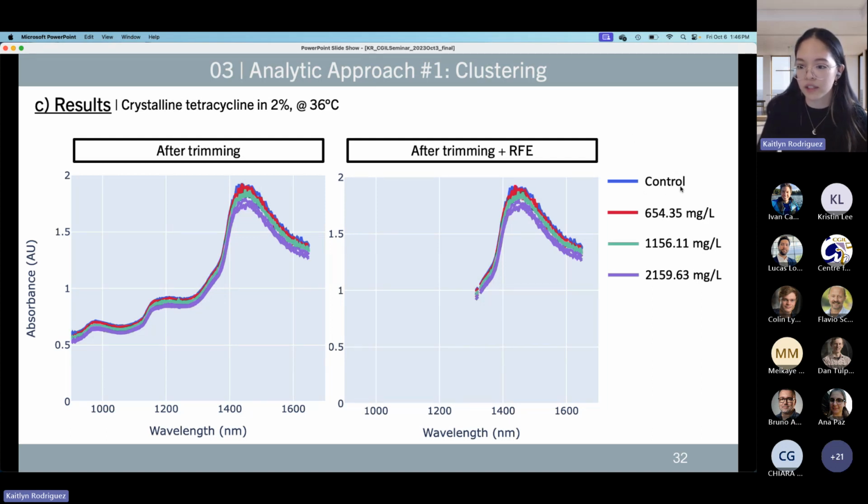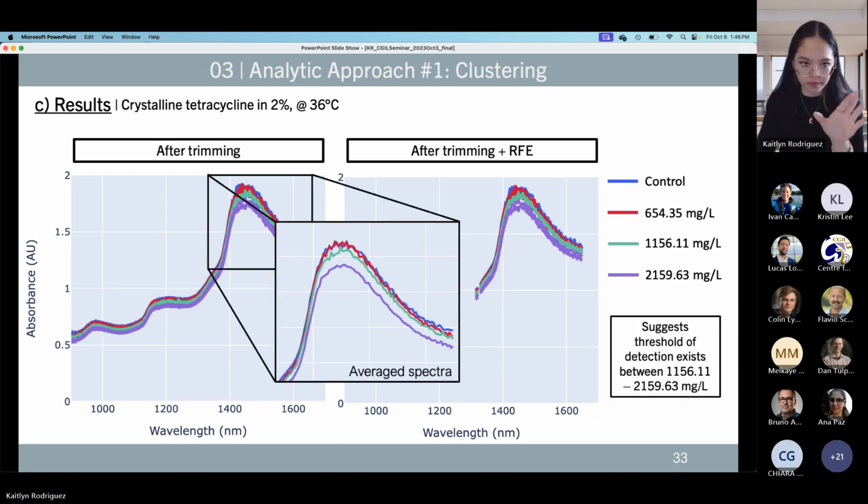We have control in blue, our lowest concentration of 654 milligrams per liter in red, our second highest at 1,156 milligrams per liter, and then our highest at 2,160 milligrams per liter tetracycline. In order to illustrate the pattern that we've seen here, I will magnify this region of the spectra here, which also corresponds to this region here. And I'm only showing the average spectra.